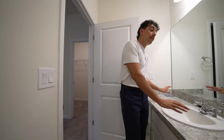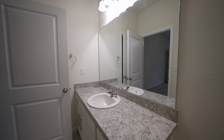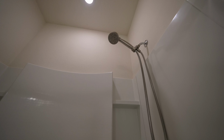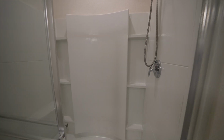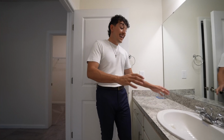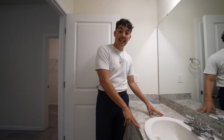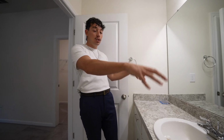Now over here, we're going to have a similar finish to what we saw in the additional bathroom, and you're going to have a standing shower with a shower fitter in this area. Again, same upgrades that I would do over there, I would do them in here. Only difference is on this particular vanity set, I would try to put 2 sinks in the future.